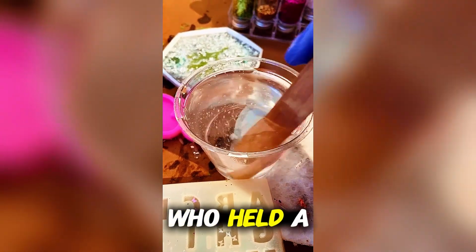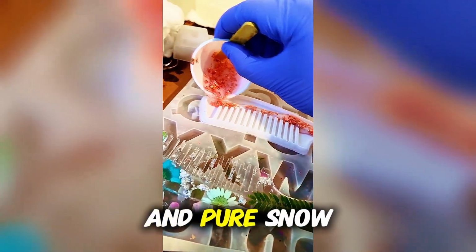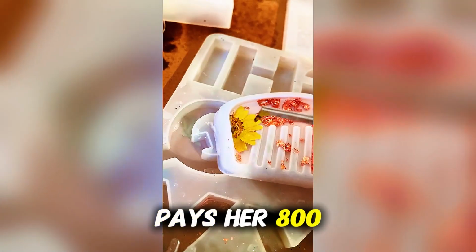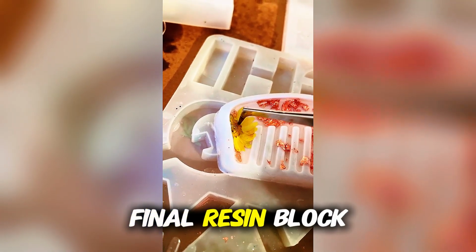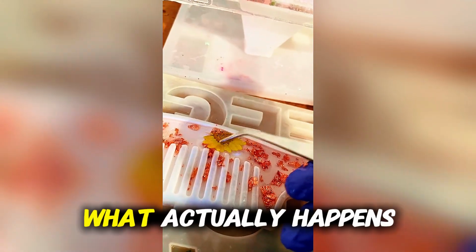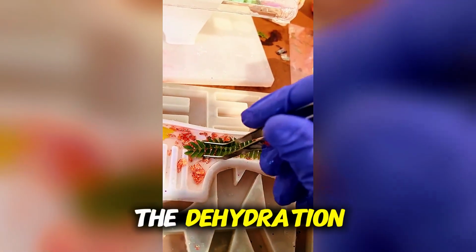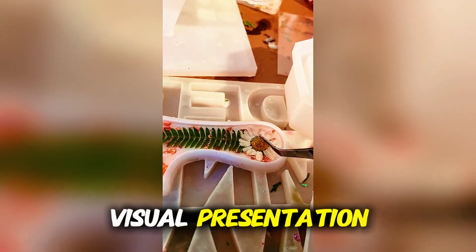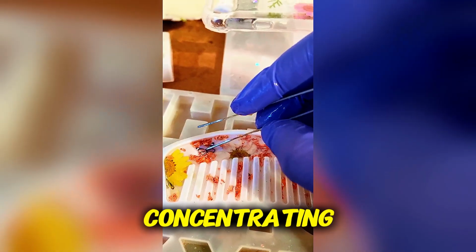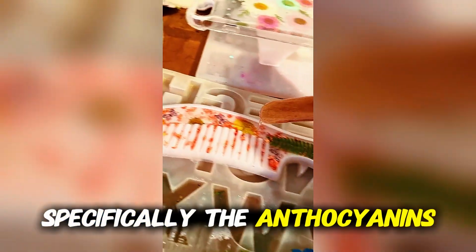Consider a bride who held a bouquet of incredibly vibrant, bright crimson roses and pure snow white peonies. She watches a viral unmolding video, pays her $800 invoice, and expects the final resin block to look exactly like the fresh bouquet did on the altar. But chemically, what actually happens to the biological pigments during the silica dehydration process? The dehydration fundamentally alters the visual presentation. When you aggressively extract the water from the cellular structure, you are simultaneously concentrating and altering the remaining botanical pigments, specifically the anthocyanins. So they change color.